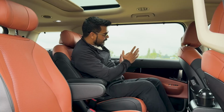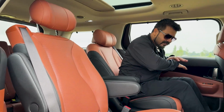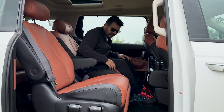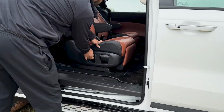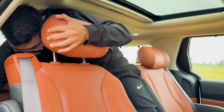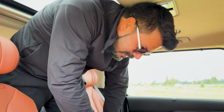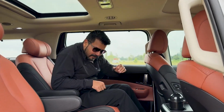Well, you don't get into the third row of seats using this space here. As you can see, there's a ton of space here. So what you do is you slide the seat backwards, you enter the car. I'll also show you how it works. So using this button here, you create the space between the two seats, you enter the car, and then using this space here, you get into the third row of seats. We are going to talk about the third row of seats also in detail, but it's the second row of seats which has me smitten, and there is so much to talk about them that I just cannot resist myself.